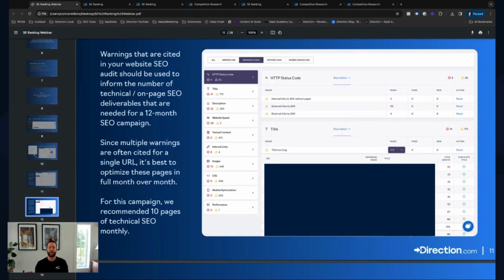But really what we're doing here is we're saying, okay, so many pages on this client's website are affected by issues that are holding back their search engine rankings. Based on these findings, let's say they have 400 pages that are not performing well because they're not optimized well. We can then start to take averages and parcel those out month over month, saying, okay, this client might need 10 pages of technical and on-page SEO a month to start performing above some of these competitors that we found.